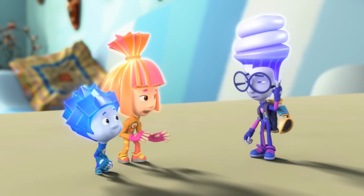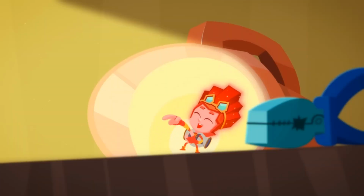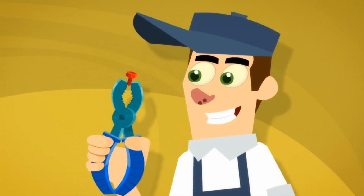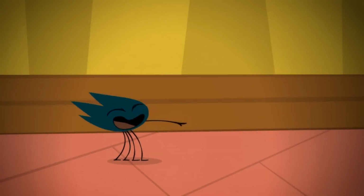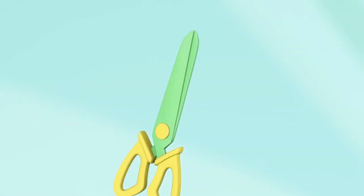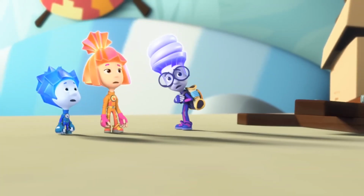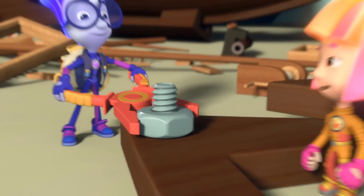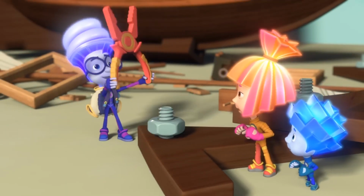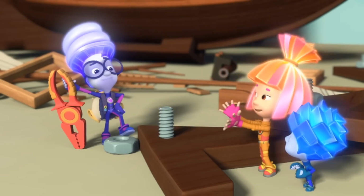Okay, Digit. See if you can get the pliers out of there. A pair of pliers is a great tool indeed. To grab and turn things, it's the tool that you need. Just be careful how you use them, or your fingers, you could bruise them. Pliers are a great tool indeed.